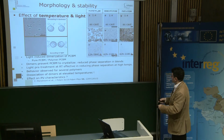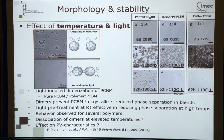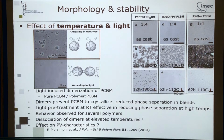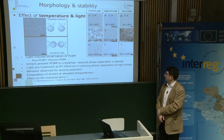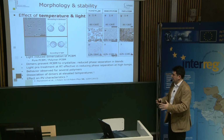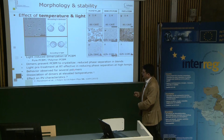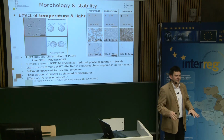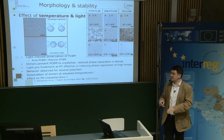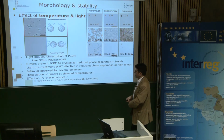So what is going on over here? What we've seen is that by applying light, you have light-induced dimerization of PCBM. So the PCBM that before is separate can form dimers, and you can imagine when dimers are formed that the diffusion becomes less. So that was a really important new insight towards the stability of these bulk heterojunction solar cells. It has even been shown by colleagues from Imperial College that if you give a light pre-treatment at room temperature, so you make your film, you give it a light shot, and you go then to higher temperatures, that your film also behaves more stable.